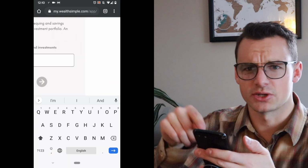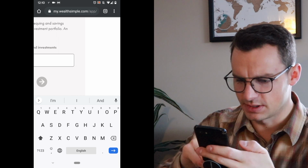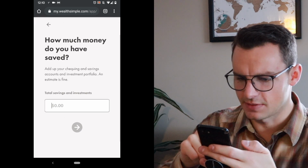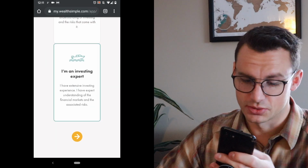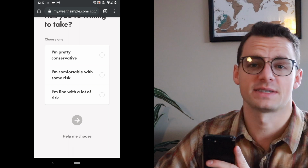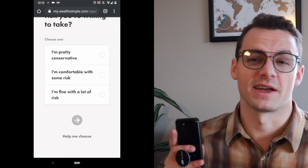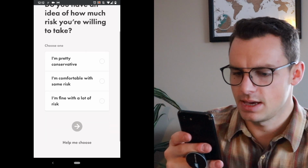Now, there's some formatting issues going on with the app, which you guys can see here. When my keyboard's up, it seems to like always be switching out of it. I need to go back into it. How much money do you have saved? Add up your checkings account, savings account, investment employer. An estimate is fine. How much do you know about investing? For me, I'm gonna choose expert. And that's not just my hubris. I feel like I do have a very good grasp and understanding on investing. I have read countless books on it and also am a complete financial nerd, so everything about investing I gobble up. How much risk are you willing to take?